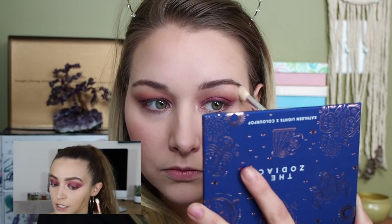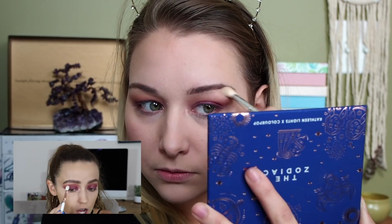Alright, and then with a less dense version of that kind of brush, she's dusting that same color on her brow bones. So we're gonna do that. Ooh. I really need to pluck my eyebrows. That's highlighting that pretty badly.